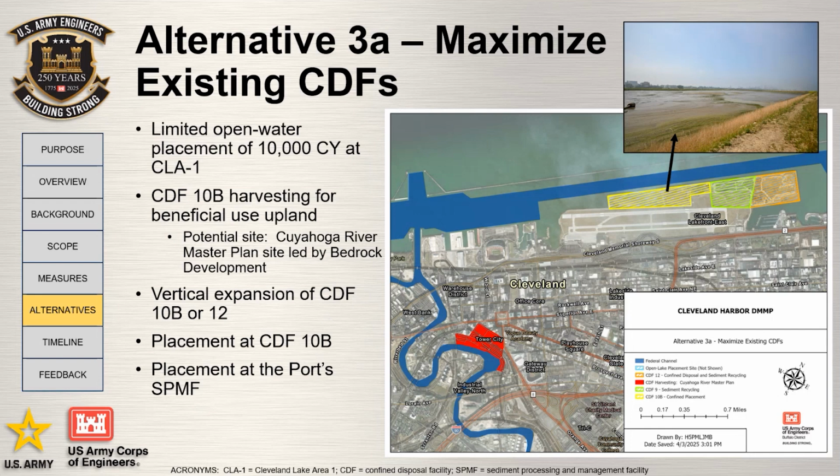One potential site under consideration is shown in red on the map and includes the use of material as general fill to support the City of Cleveland and Bedrock's Development's revitalization of the Cuyahoga River bank near Tower City. As appropriate beneficial use opportunities are identified, the Corps of Engineers will execute appropriate agreements with interested non-federal partners to transport and place material at these sites. Excavation of material from CDF 10B will increase the capacity available and enable continued placement of material at the CDF.